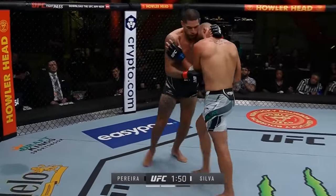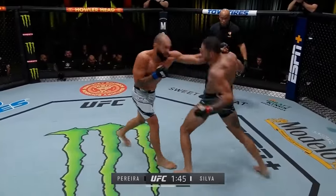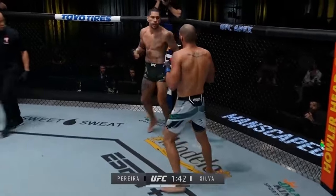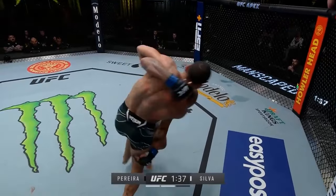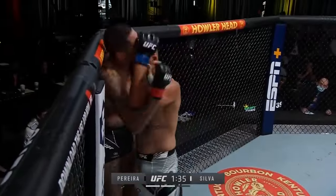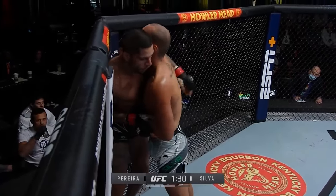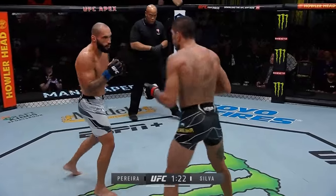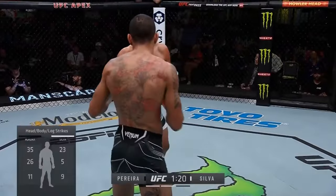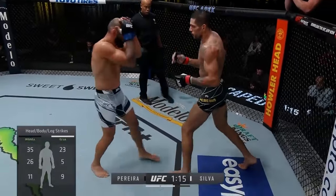Knee to the body. Right hook and an uppercut from Silva. And gotta watch the knees, though, from Pereira. Knee to the body. Silva thought about another takedown. Instead, they clinch. Nice work there to get out of the fence from Pereira, turning the head and then immediately attacking.